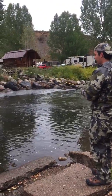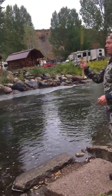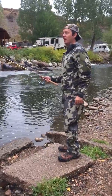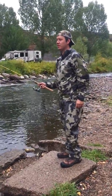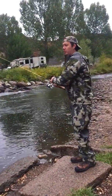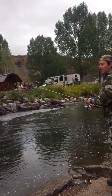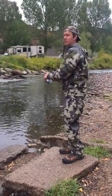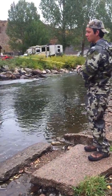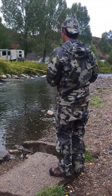Oh! Oh, that was close. I see him jumping down there. Oh, we got a little guy trying on it. I don't want the little guy. I want the big guy. Okay, let me try it back up here for the big guy.